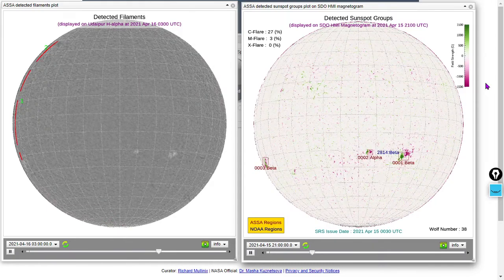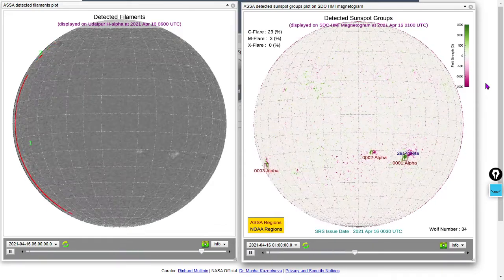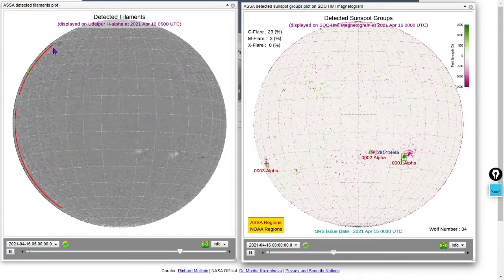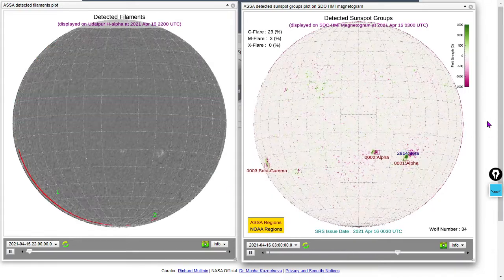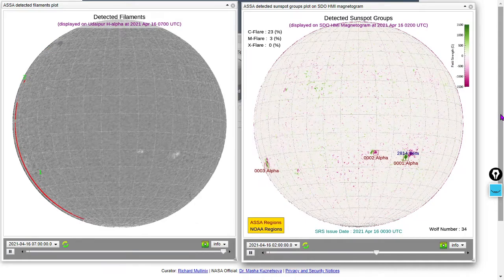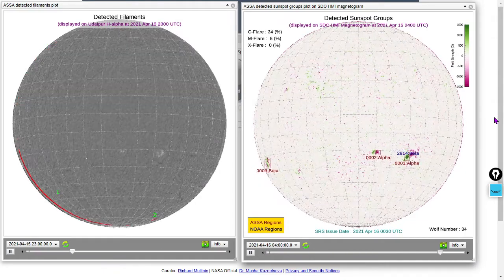More on that later. Here are the detected sunspot groups and detected filaments. These are largely artifacts over here. There is not a giant filament stretching all the way from pole to pole on the eastern limb. That's some sort of an artifact there. Not exactly sure what's causing that. Perhaps limb brightening. We won't get into the physics of limb brightening in today's daily space weather video. But there are the images of the sunspot groups and filaments.